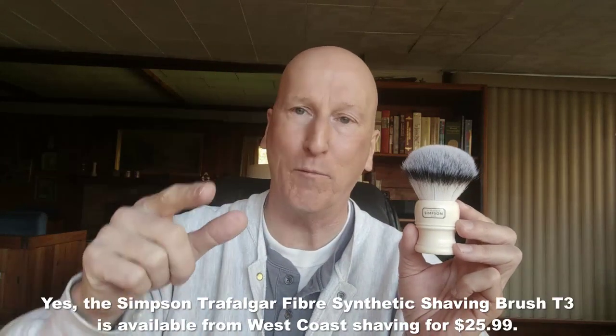I believe you can get these on West Coast Shaving as well. I'm not sure. I'll double check. But a really nice deal for the brush. And it is a wonderful performer. It really is terrific. And again, glad I got it because it's that classic Simpson handle.